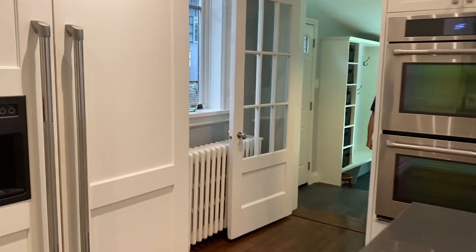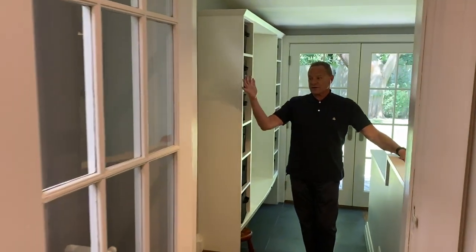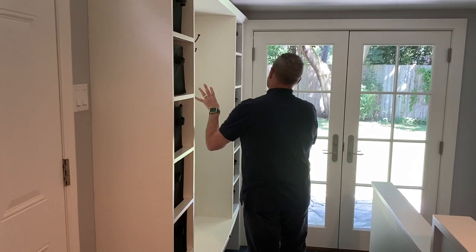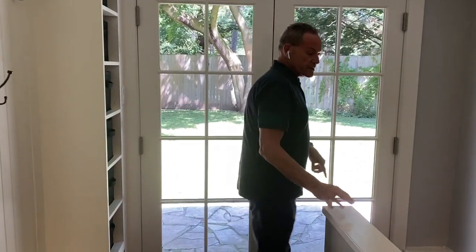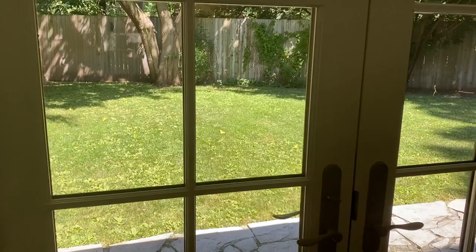Like all great family houses, there's a mudroom. So you can come in on the side, you can have dirty feet, whatever, snowy. There's a place to put your clothes. There's little baskets with different things on them, and there's also a door to the exterior. So if you were to do a pool in the backyard, what a great place to have a dressing room.